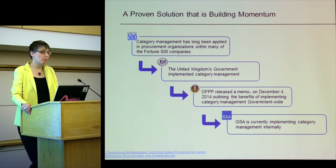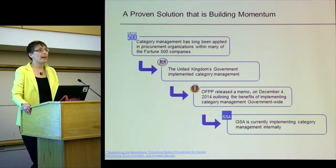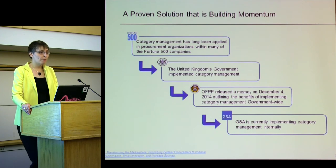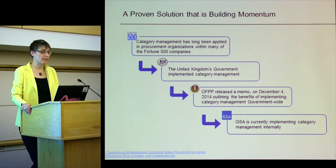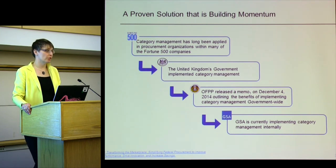The United Kingdom applied it in 2008 after the financial crisis, except that the United Kingdom was looking at applying it to $14 billion in spend. The United States government's looking at providing it to over $250 billion in spend. OFPP released a memo on December 4th, 2014, that talked about the marketplace and how we want to apply category management to the government marketplace. And then GSA is also currently implementing it. We're implementing it internally, and we're supporting the government-wide implementation of it.